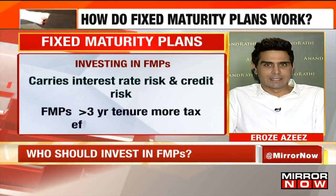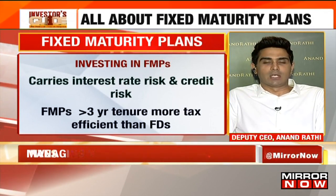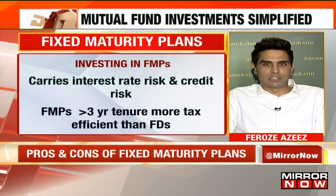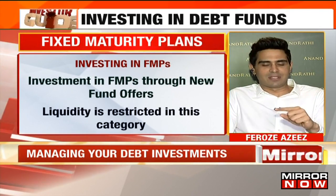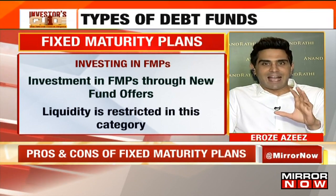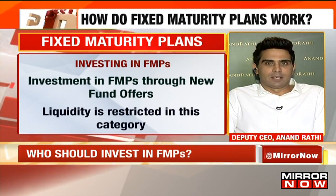Avni, FMPs which are less than 3 years are tax inefficient. They could be as tax inefficient or efficient as much as an FD, depending on the person's tax bracket. Their tax treatments would be identical. If you are buying an FMP upwards of 3 years, you will get the indexation benefit along with the 20% capital gain bracket, which is 20 plus cess, which could reach up to 22-23%. So the point I'm making is 3-year plus FMPs are tax efficient. The lesser than 3 years are tax inefficient. And if you actually get the indexation benefit, the average tax comes down to 9-10%, not 30%, which an FD can have for the highest tax bracket.